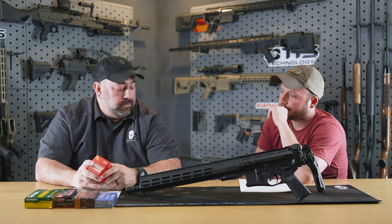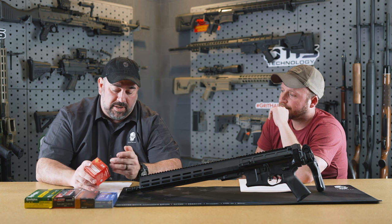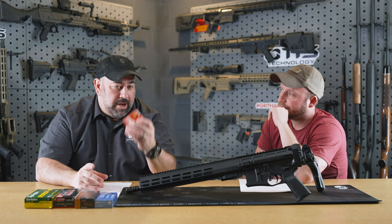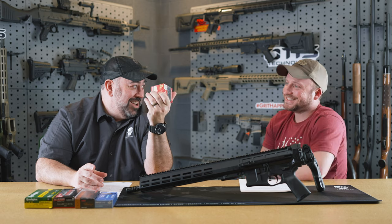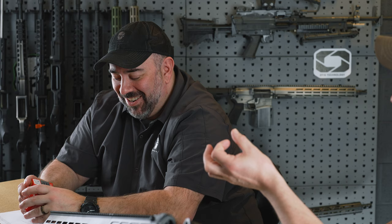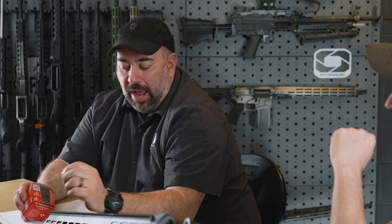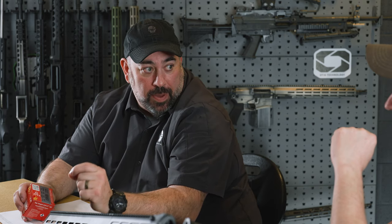1/2 OZ. Half ounce. And then it says 9 shot. So there's not 9 shots in here. There's 25. It's the size of the pellets. Gotcha. So it doesn't mean there's 9 BBs in there. No. It's the shot size of the pellet. So the higher that number, the smaller the pellet is.